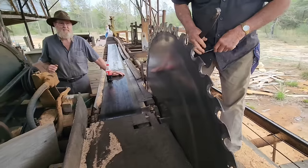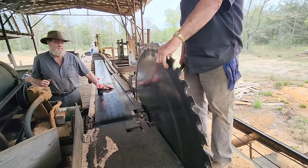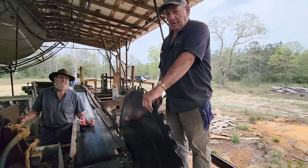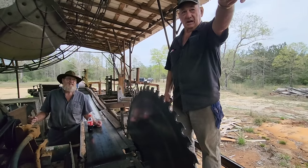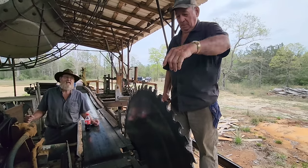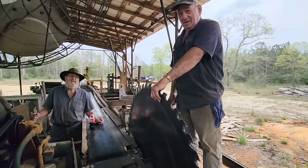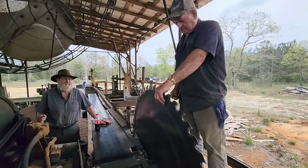So, I mean, you can change this out throughout the day if you hit rocks or whatnot. Oh, yeah. I hit a big boat spike in a log about the size of that one, 20 feet long. It took 52 teeth out of this blade. Oh my goodness. That took 52 of them. A bad day.